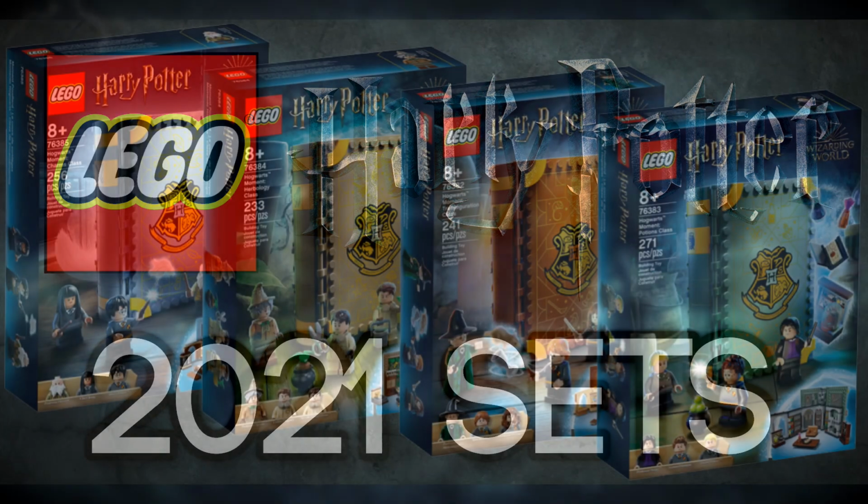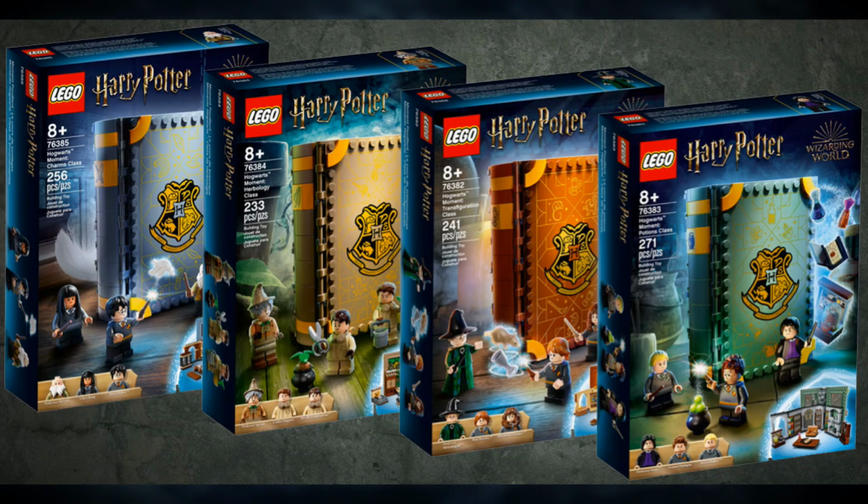Starting with the ones that have already released, we're going to begin with the Hogwarts Moments line. All these sets in this line are very nice and one of the most interesting things I've seen from a licensed LEGO theme in a really long time. They aren't too pricey and include great figures and are very nice builds that can be stored very easily too. Each one has its own unique feel and personality as well, which makes them great to collect for any fan.